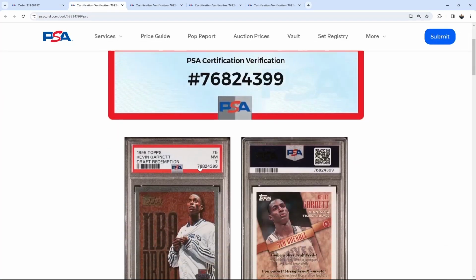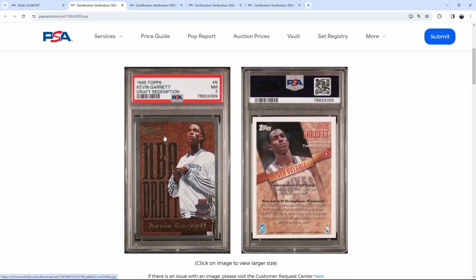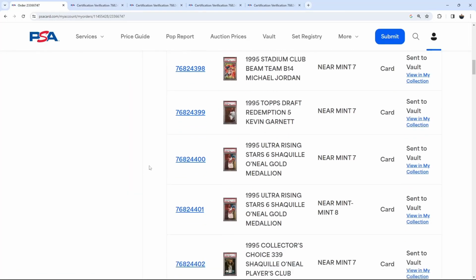Garnett 7. A little surprised by this, but then I re-looked at it, and the centering's not great. I don't know if I would call that a 7 or an 8. So coin flip there. Not super stoked about that grade.